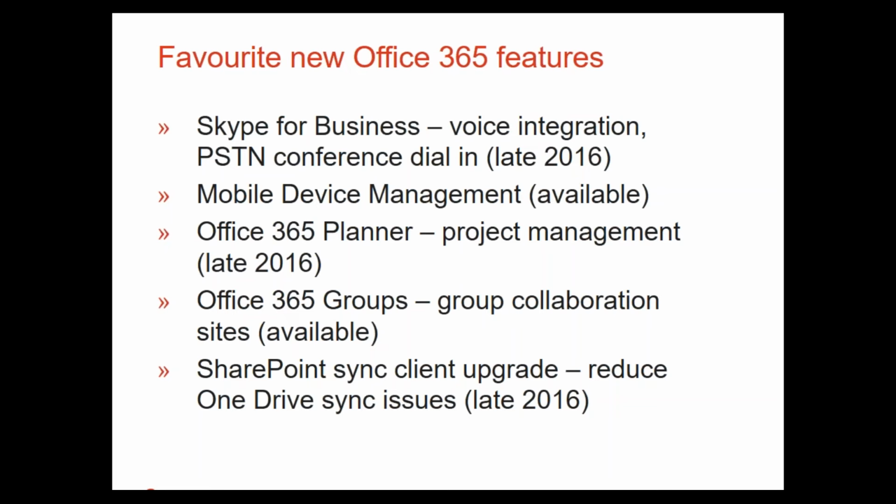And there are a heap more, as you saw on the roadmap. There are a heap of new things, and we encourage you to just keep an eye on it or have a partner or a staff member who can keep an eye on things that may be relevant to your organisation.